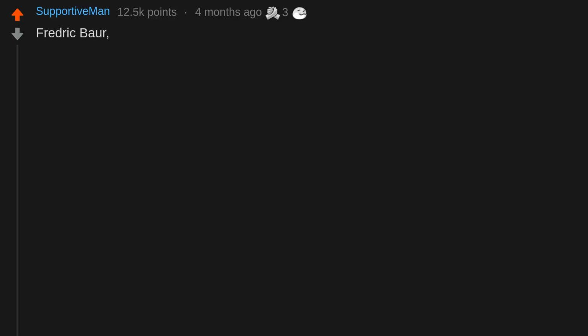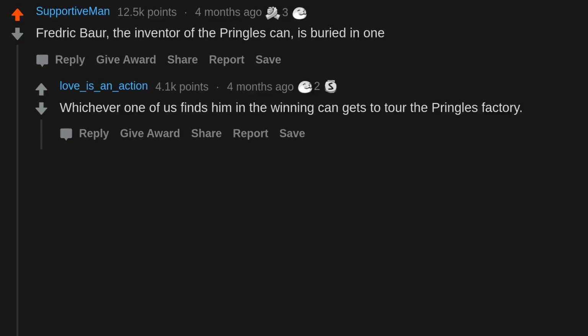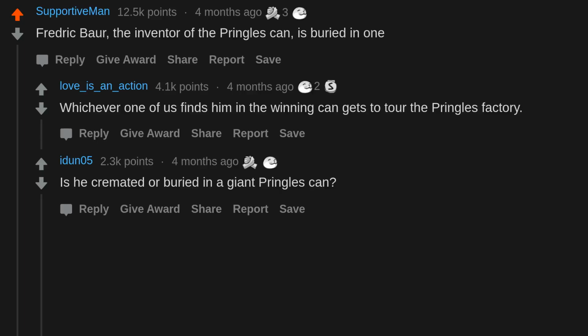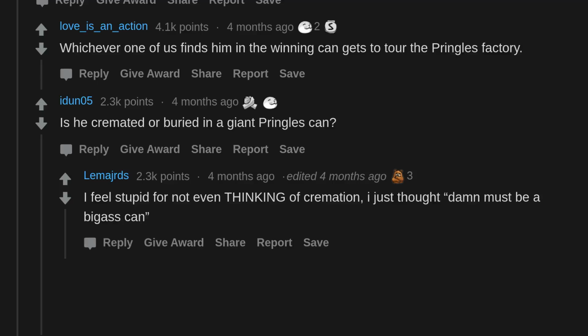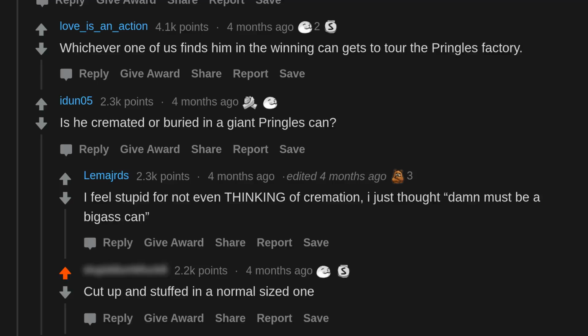Frederick Bauer, the inventor of the Pringles can, is buried in one. Whichever one of us finds him in the winning can gets to tour the Pringles factory. Is he cremated or buried in a giant Pringles can? I feel stupid for not even thinking of cremation. I just thought, damn, must be a big can, cut up and stuffed in a normal sized one.